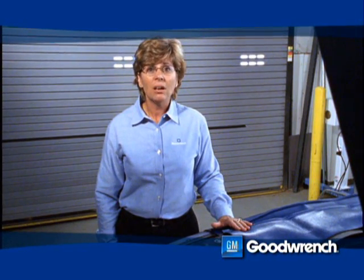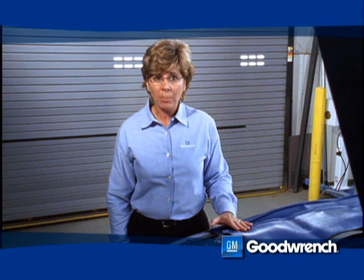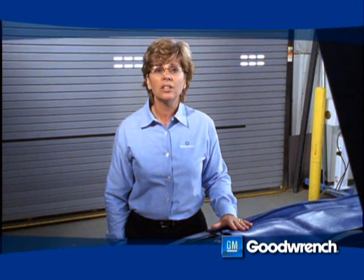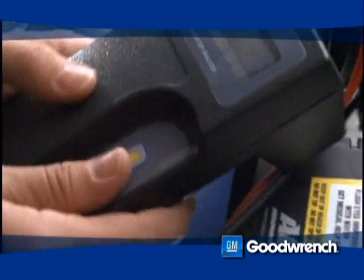If your battery is dead, always follow the instructions in your owner's manual before attempting to jump-start the vehicle. If you have any questions about whether your battery is operating properly, it's best to take your vehicle to a GM dealer where a GM-trained technician can inspect the battery and help determine if it needs service. Your GM dealer has equipment to properly diagnose the condition of your battery.